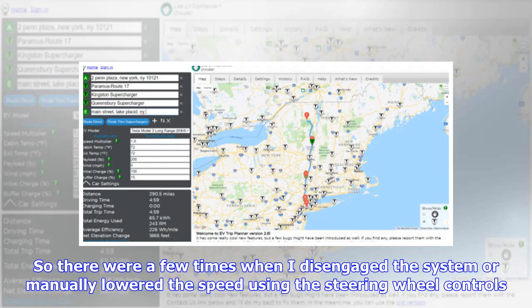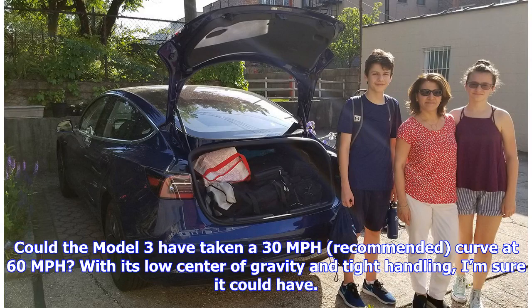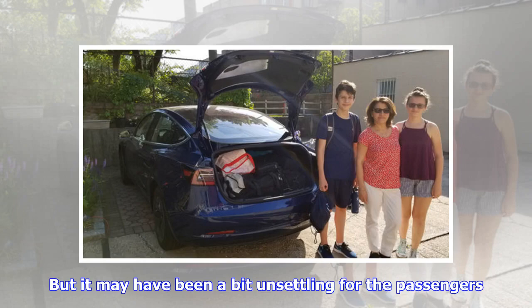So there were a few times when I disengaged the system or manually lowered the speed using the steering wheel controls. Could the Model 3 have taken a 30 mph recommended curve at 60 mph? With its low center of gravity and tight handling, I'm sure it could have. But it may have been a bit unsettling for the passengers.